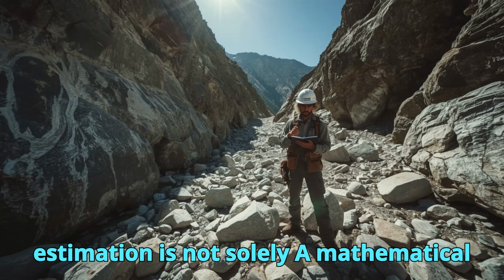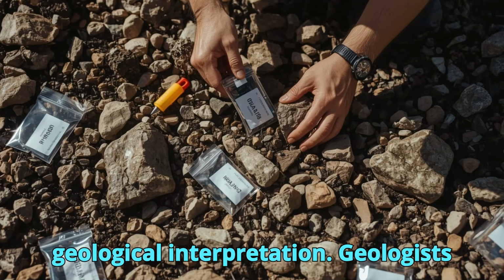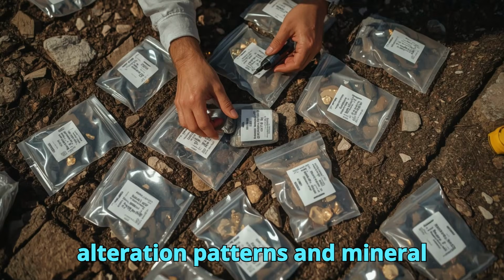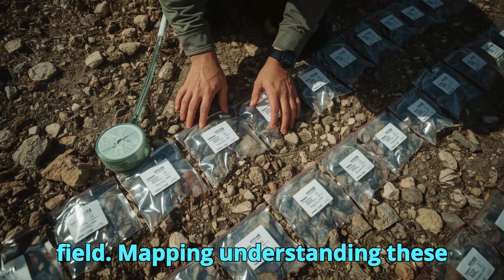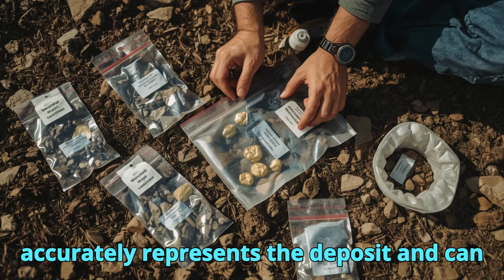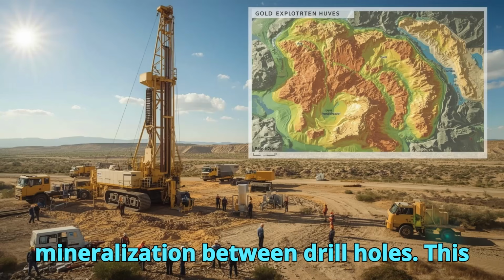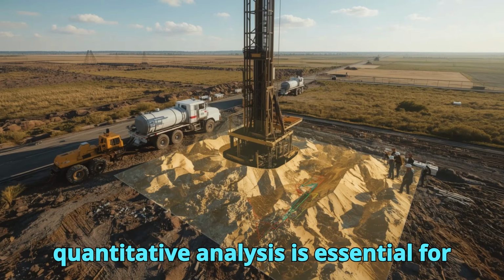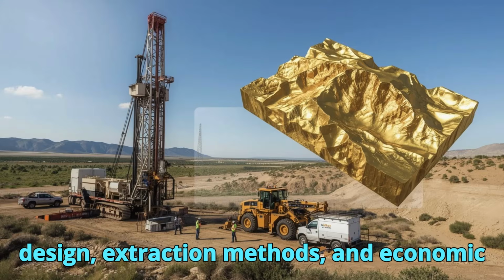Resource estimation is not solely a mathematical exercise. It also requires careful geological interpretation. Geologists must consider the structural controls, alteration patterns, and mineral associations observed in drill cores and field mapping. Understanding these factors helps ensure that the model accurately represents the deposit and can predict the behavior of gold mineralization between drill holes. This integration of geological knowledge with quantitative analysis is essential for making informed decisions about mine design, extraction methods, and economic feasibility.